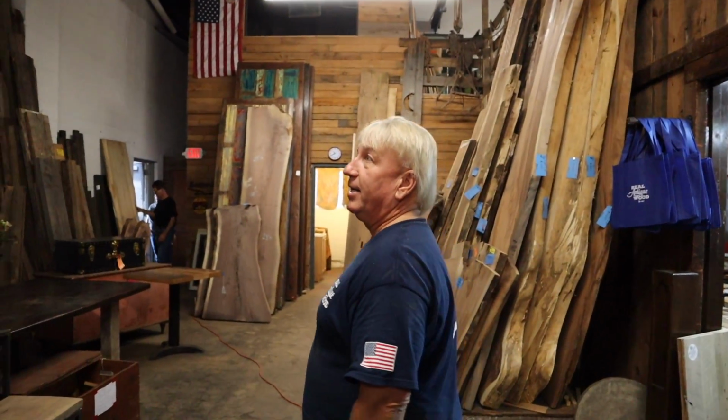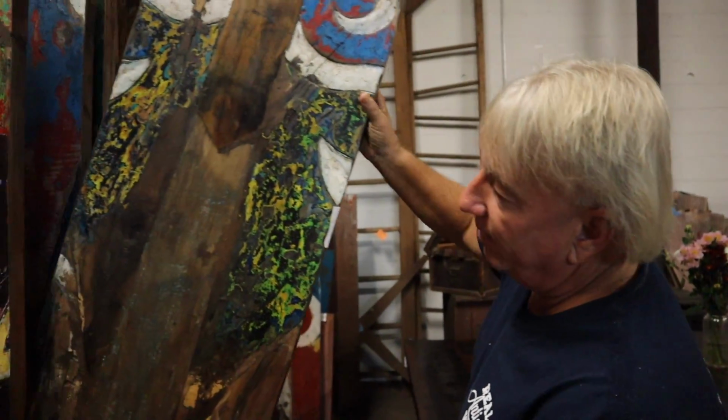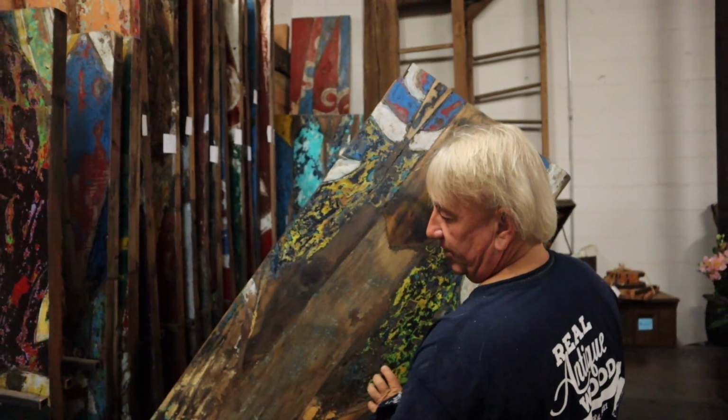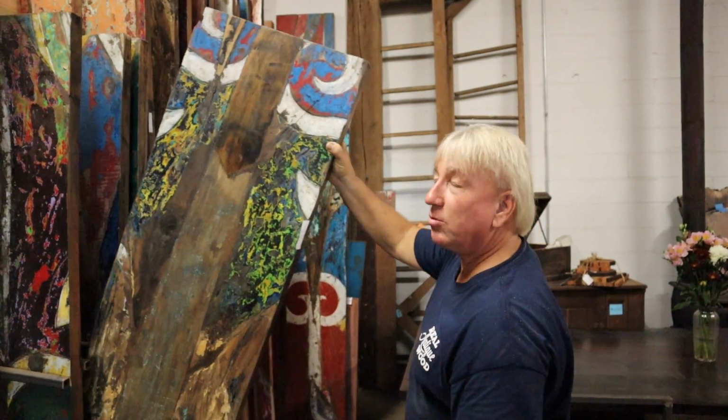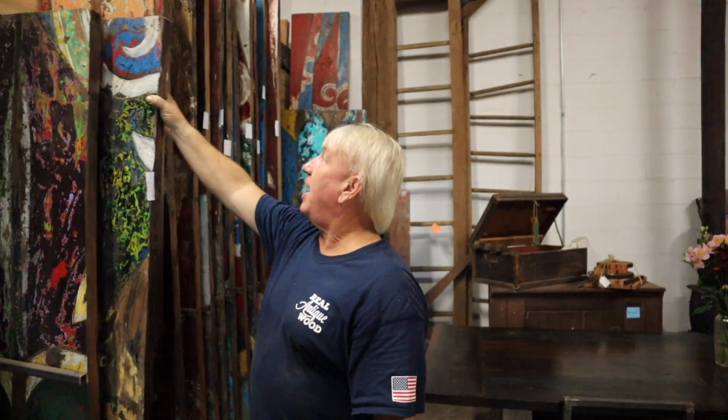Here are some of the bow boards. These would have been the front of the boat. They make them in little designs. We make benches out of these. We make communal tables, bar tops. Some people hang them on their wall.